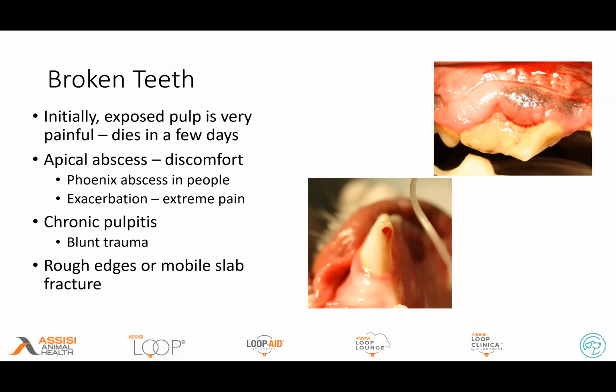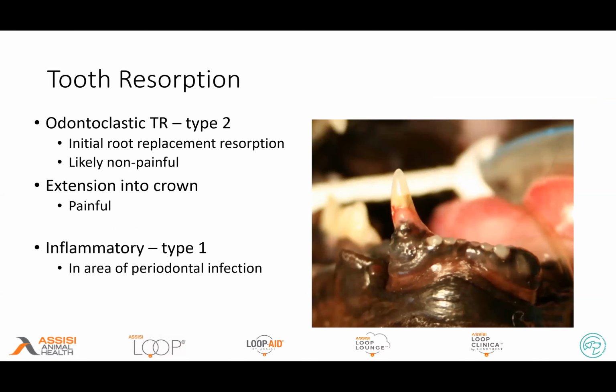But certainly, as we look at broken teeth, we can see teeth that have been broken in dogs for a long time, and they're still eating. They're not showing a lot of problems. Maybe if there's a rough edge or a slab fracture that's still there wiggling around, that can be uncomfortable as well. But we have to be very cognizant of looking at these teeth, even if the pet's eating well and it's a big old fat lab, because they still could have issues with broken teeth in the endodontic system, the pulp system.